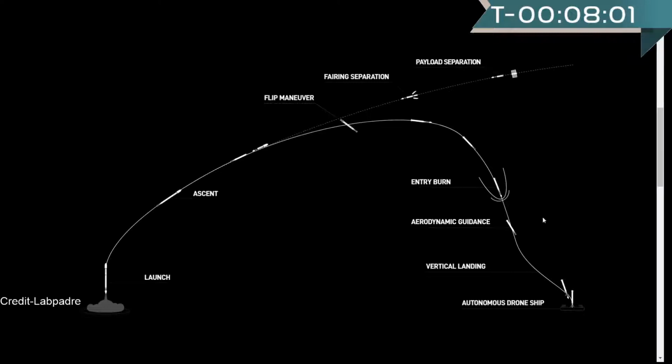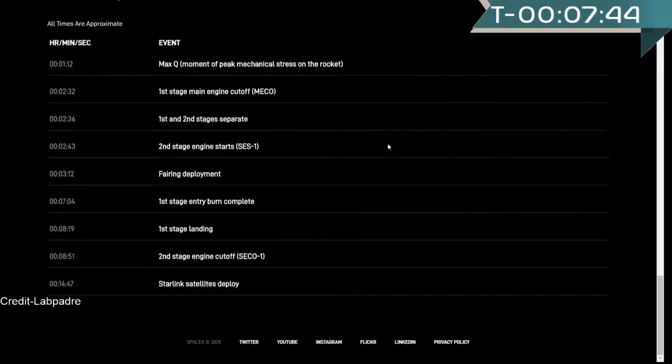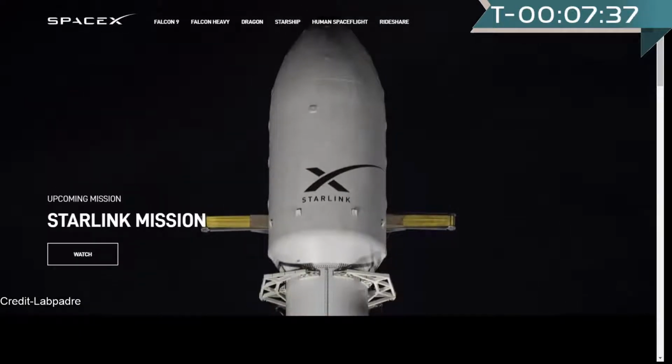And then finally aerodynamic guidance will land it autonomously on the drone ship, which is situated in the ocean. For the second stage, we will have fairing separation and then payload separation. So that's what we will have today. We won't have any rideshare in this one. We will only have the Starlink mission itself. So yeah, that's what we have for that.